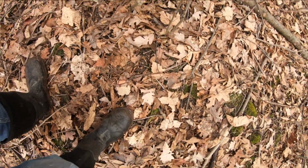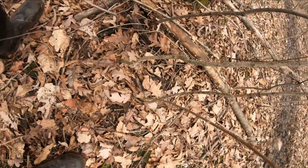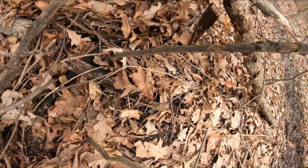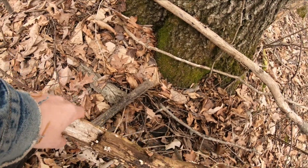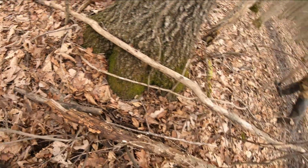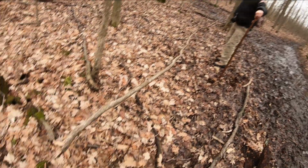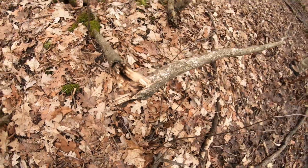Is that where that tree was broken off from? Yeah, right there. You can see it down to that. Is there a place where it was broken? I don't see any stump. Oh, no stump? Okay. We got a little break there. Pretty fresh actually.